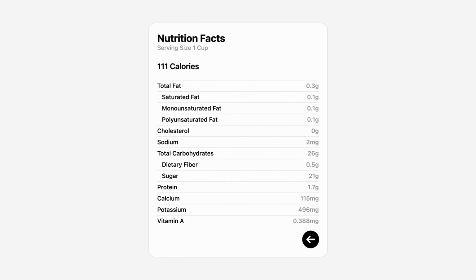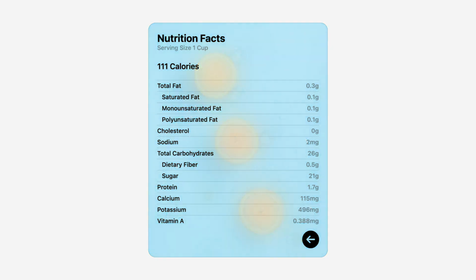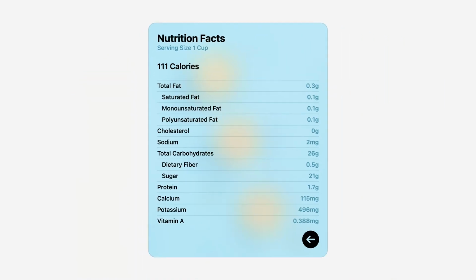In the Fruta app, views like this are made more interesting by adding a background image, and they're kept legible by applying one of the new material styles behind the content. Content responds dynamically to this background, so instead of the gray normally used for secondary content in an opaque context, SwiftUI will automatically apply vibrant rendering to text, symbols, and even standard UI like separators. So with just one line of code, you can get great looking results like this automatically.